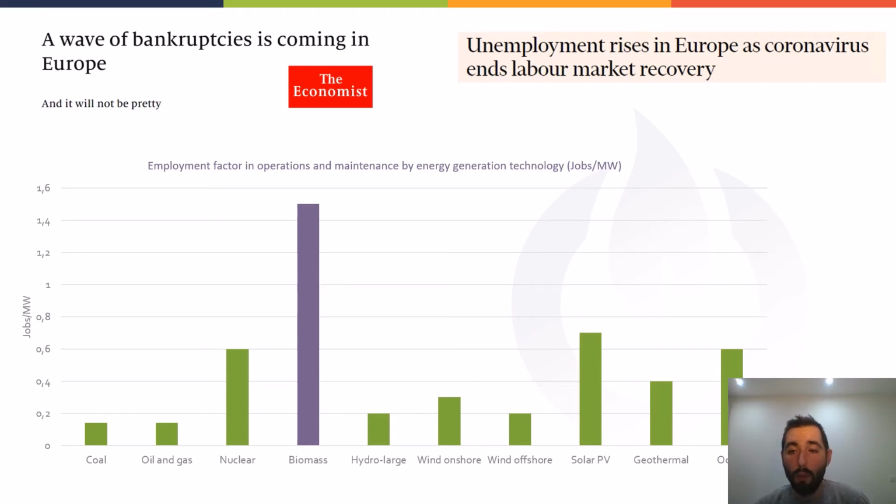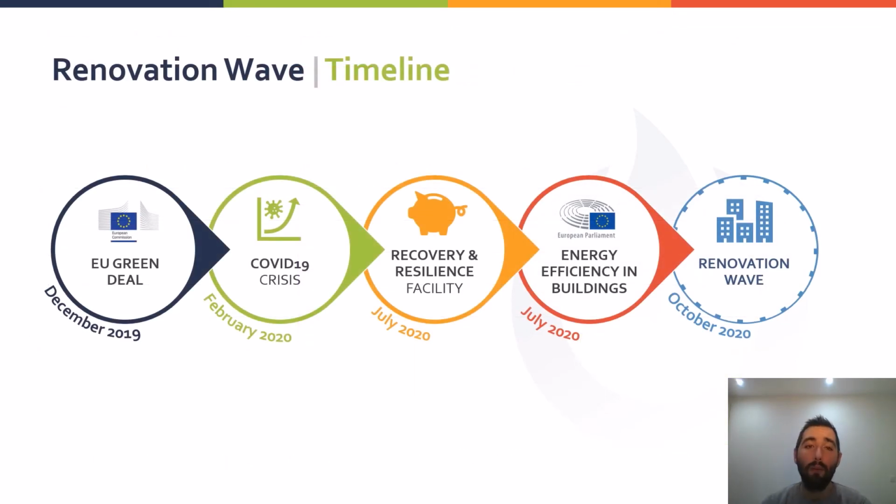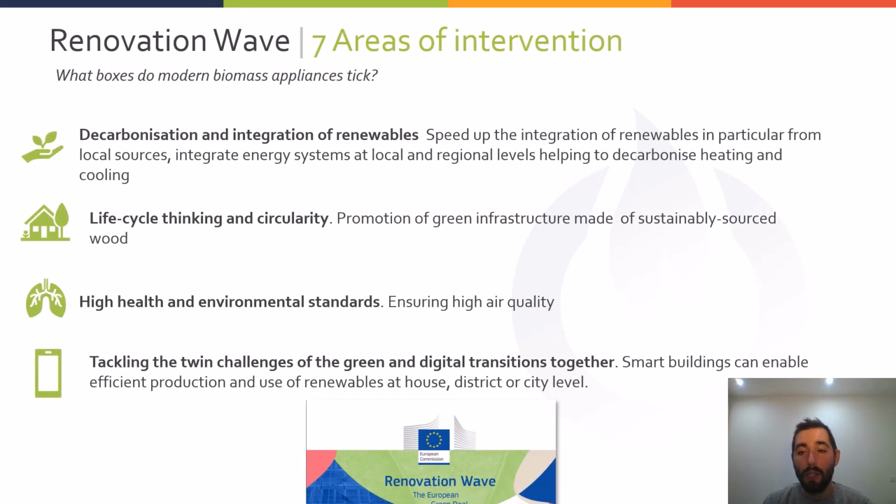Okay, so basically the idea here is how technologies can contribute to the economic restart, reconstruction and recovery after COVID. You can see here the employment intensity of biomass, which is also consistent with the graph that I showed at the beginning of the contribution of bioenergy to overall employment in the renewable energy sector. The Renovation Wave is one of the flagship programs because the Commission understood that it can have a very positive impact on employment, and it aims to increase the rate of renovation in buildings. Very important for us because it also includes the dimension of increasing renewability in the buildings.